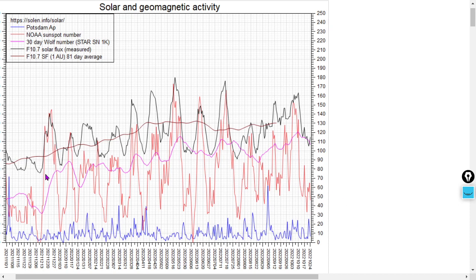The red line below it is the sunspot number. They are proportional variables here in solar activity. You can see if you look at the red line versus the black line, you can see how proportional they are. The 10.7 centimeter radio flux, one of two main features to monitor solar activity.